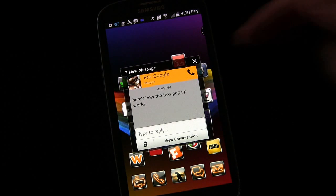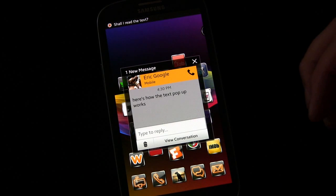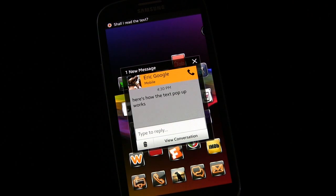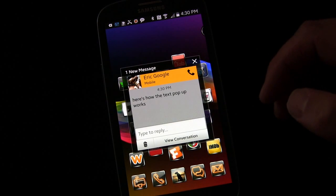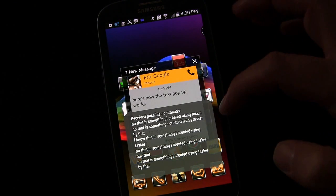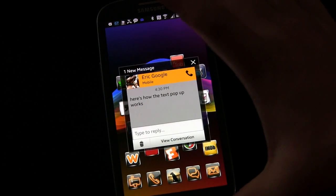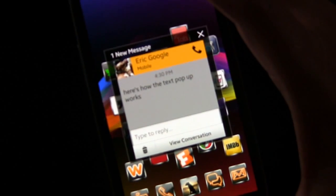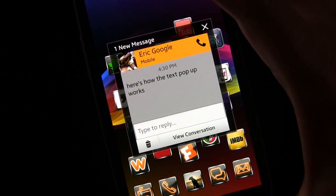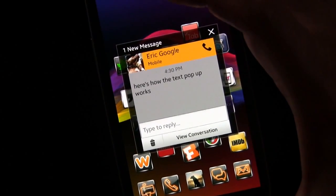So you see, you get the pop-up box. You a message. Shall I read it? That has nothing to do with this app. No. That is something I created using Tasker. But you will see, and it heard me, you will see this is the pop-up box right here. Really very simple. Has the same color theme that you choose for the app.